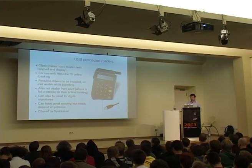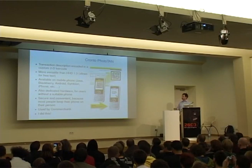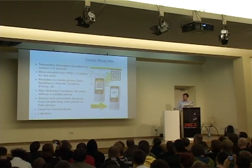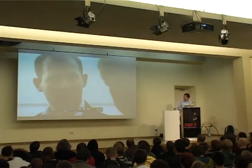So another one, which is what I've been working on, is using your mobile phone to do online banking. This isn't based on HHD 1.3, it's more versatile. You can encode arbitrary text into a 2D barcode, which you are shown at the confirmation stage of online banking, and it gives you an authentication code for you to authorize the transaction. And I can give you a demo of this, hopefully.